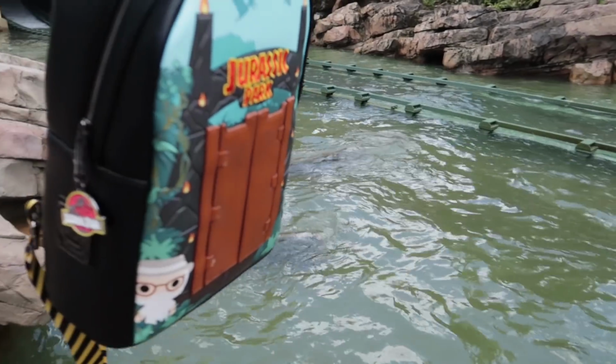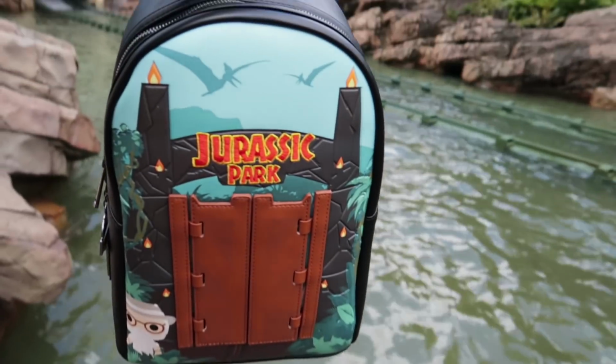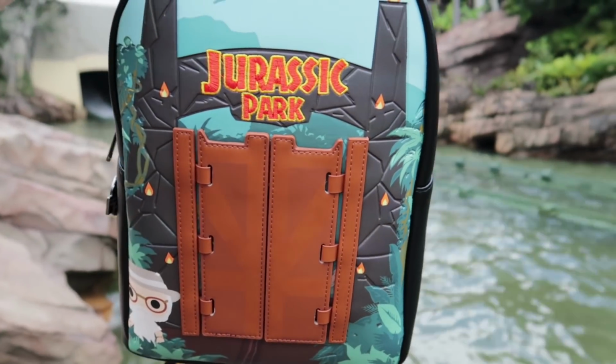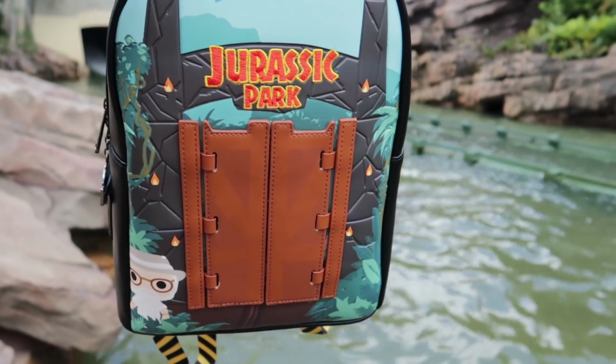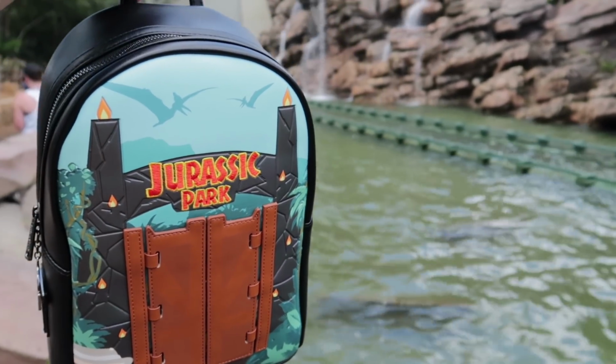So here is Nikki's new backpack hanging out over the water. I'm sure nothing will go wrong. But it only cost me $70. Apparently, I had some type of bounce back coupon I could use. So, a lot better than paying $90. Oh, look at that.